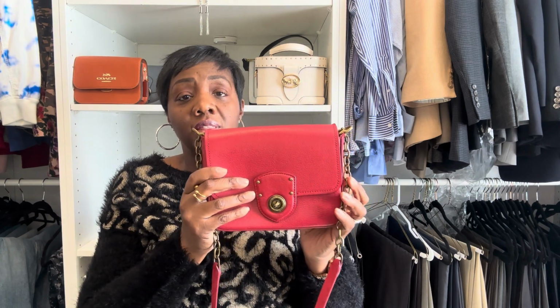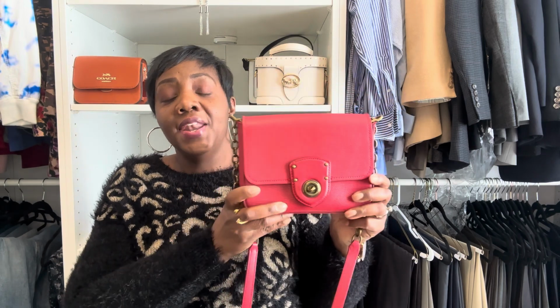You can store your phone in this bag, your lipstick, car keys, wallet, whatever it is that you want to store in this bag. There's plenty of room to do that. But this bag is my number 2 bag on my top 5 most worn handbags.